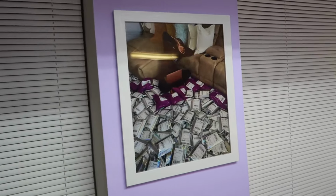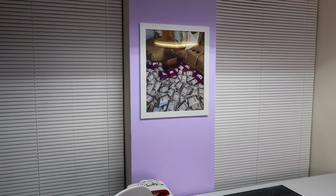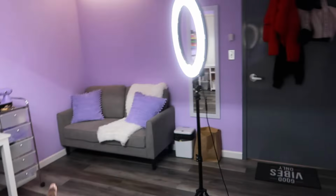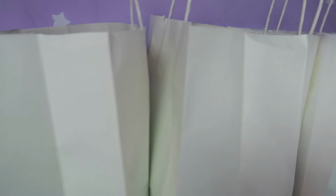And what else did I add? I added the pictures of me packing 100 orders. I just feel like this was such a milestone for me, so I needed to hang it up in here. And this mat is supposed to be for taking my product pictures, but I wanted to add it there, but I didn't like how it looked, so I was like, you know what, it's just gonna be for pictures. And then these are little goodie bags for my models. Photo shoot is on the 3rd.